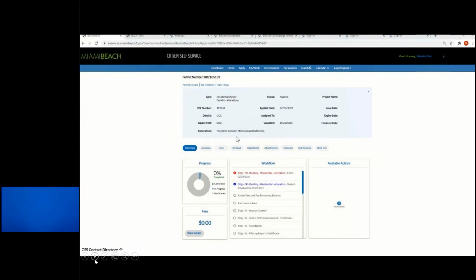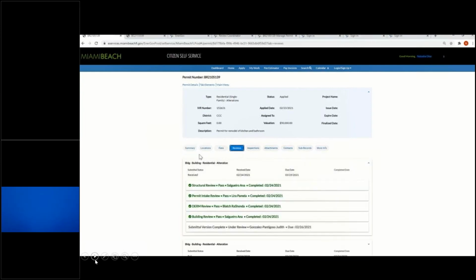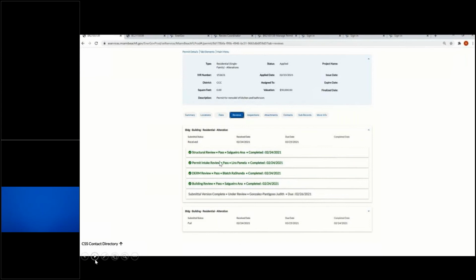Now, checking back on my permit to see the status, go back to reviews, and I can see that all the reviewers have passed. However, submittal version complete is still under review, and that is the final step before finalization of the plans with the approval stamps and the final invoice in order to have this permit status changed to issued. The turnaround time between all of the past reviews and getting the submittal version complete passed is about 24 to 48 hours on average.